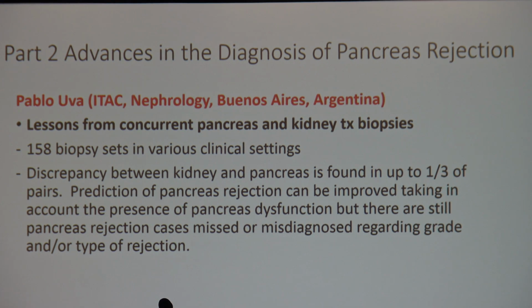And prediction can improve if we use the pancreas dysfunction in the equation. But anyway, it is important to recognize the discrepancy and try to avoid misdiagnosis, always thinking that the kidney can be the sentinel organ. We have to be a little bit more targeted to rule out rejection in the pancreas.